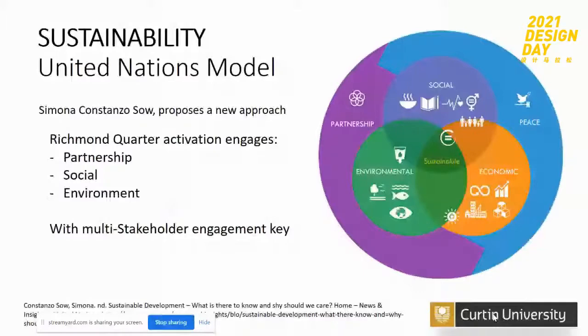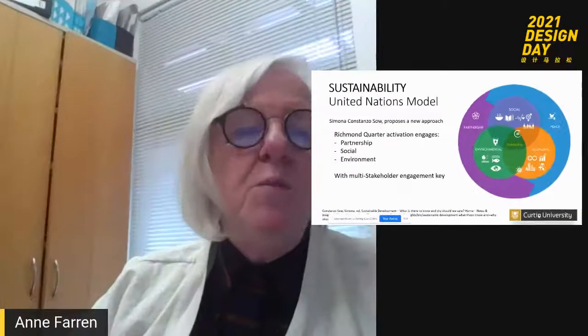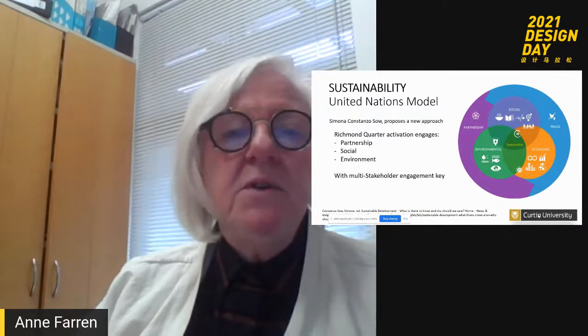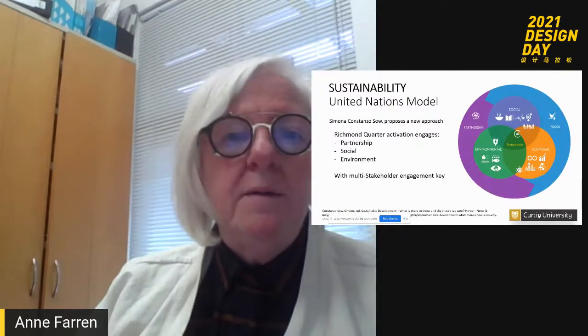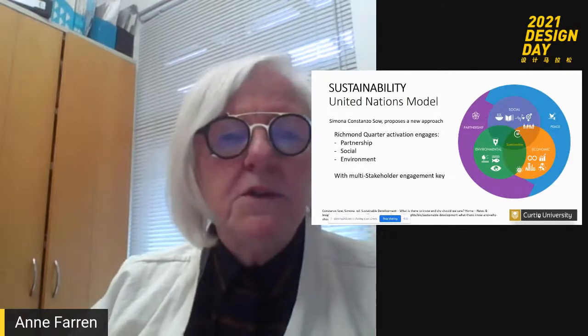So there's a nice segue into our talk about sustainability. The United Nations has been very active in putting out the sustainable development goals. But more recently, we have commentary by academics such as Simona Costanza, who proposes a new approach, which is much broader. So you can see on this slide, Jake, I think that's gone too small. I don't know if it's sharing properly.